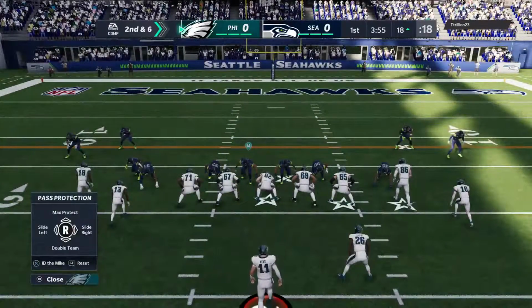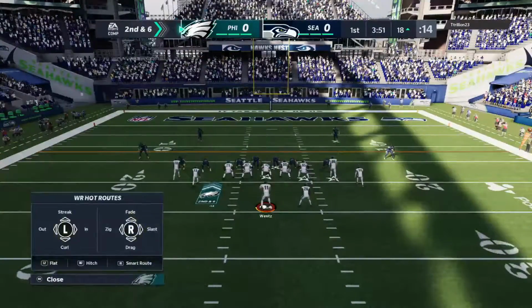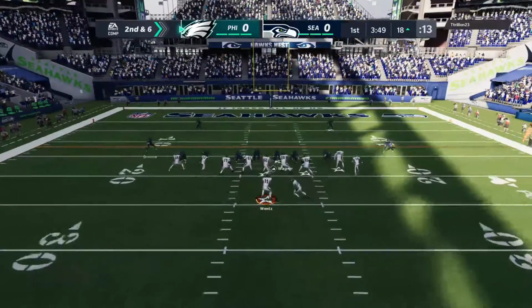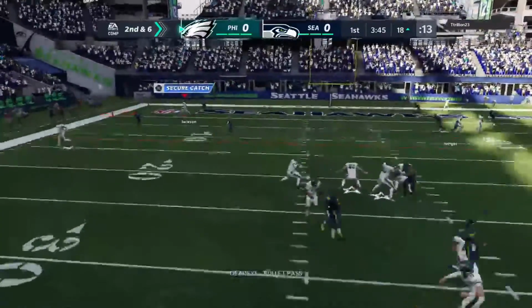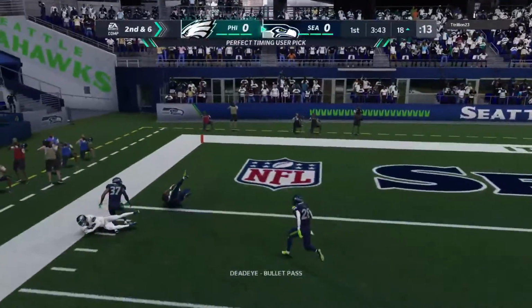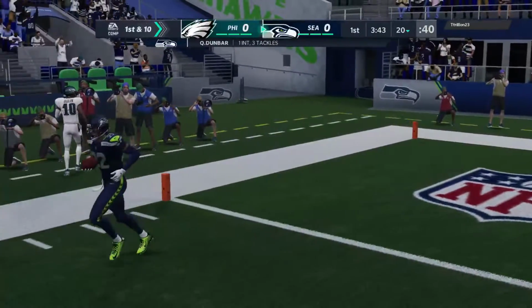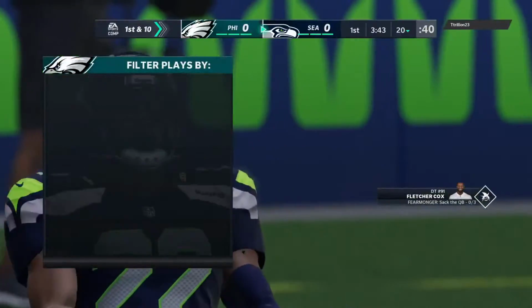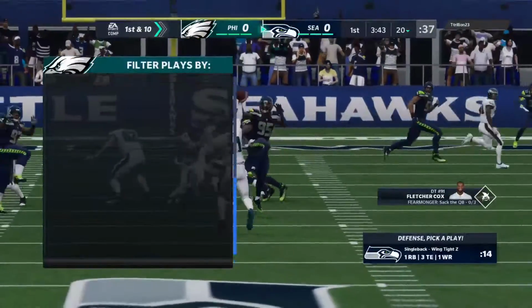The run got 4. Now they deal with a 2nd and 6. Now this time, Wentz will throw. Trying to get it to Jackson, and it's intercepted. It's Quentin Dunbar with a pick. That right there is the inauspicious start that they were hoping to avoid, the turnover on the first possession.